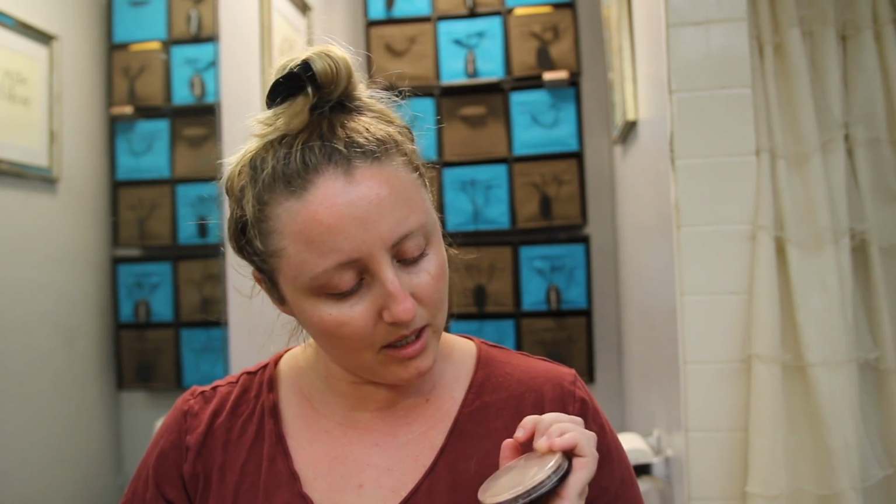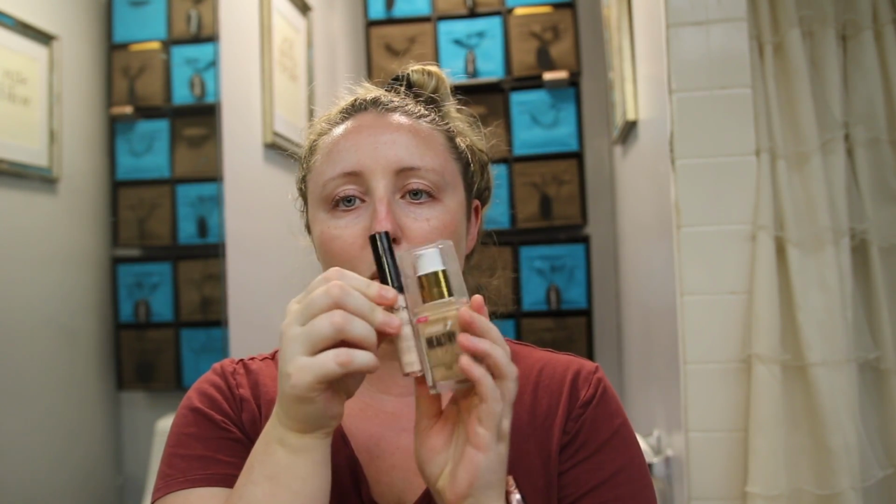I also have in my hand here my Rimmel Stay Matte, I think. Yeah, you can see I've hit pan and the label's all faded. I've had this forever. I have that just in case I want to set the foundation or concealer, which now that I have the concealer standing next to the foundation, they're looking quite different. I may have gone a bit light on the concealer, so something to deal with later, I guess.